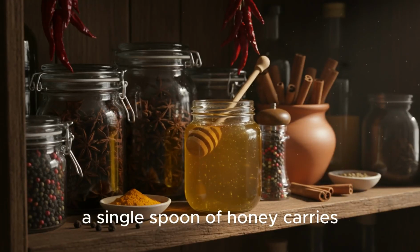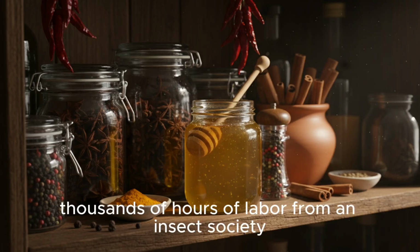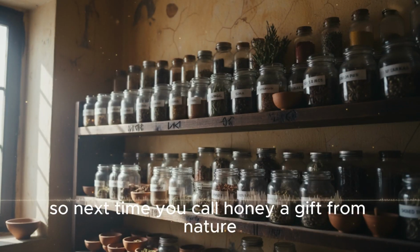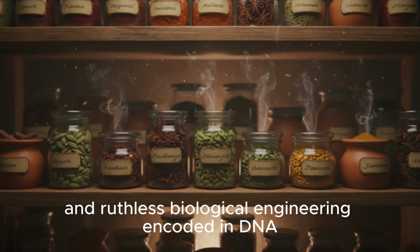A single spoon of honey carries millions of years of evolution, thousands of hours of labor from an insect society, and a chemical toolkit sophisticated enough to impress modern laboratories. So next time you call honey a gift from nature, remember, it's bee sweat, acid, antiseptic chemistry, and ruthless biological engineering encoded in DNA.